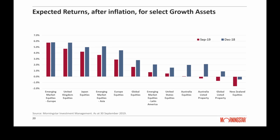So let's talk around where we see some opportunities in current share markets. For those that haven't seen this chart before, what we're looking at here is expected returns after inflation for a range of growth assets like shares and listed property. And we're comparing that. We've got September in the maroon and December 2018 there. Now, the timing of that is deliberate. That 9-month view captures, as we've said a couple of times here, that we had a very weak run into Christmas last year, and that blue bar captures the improvement in expected returns.